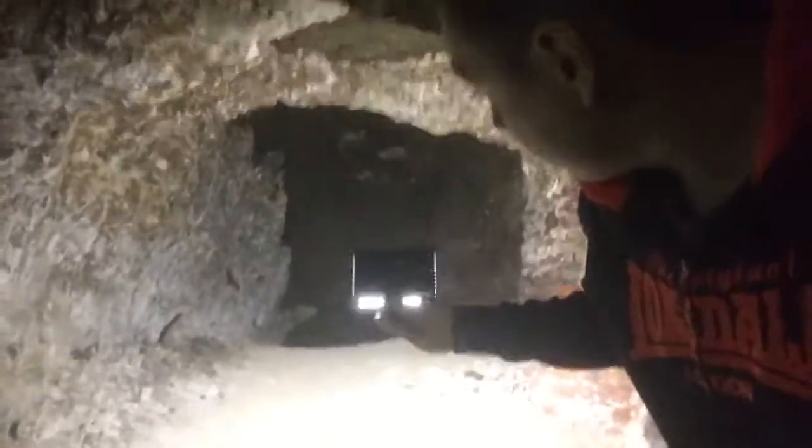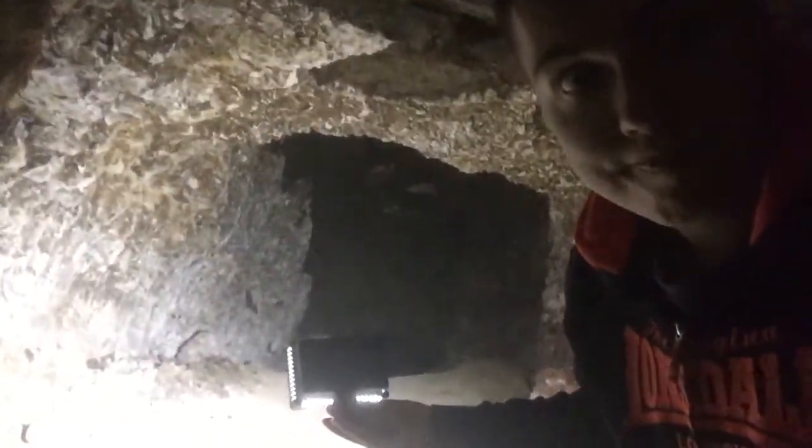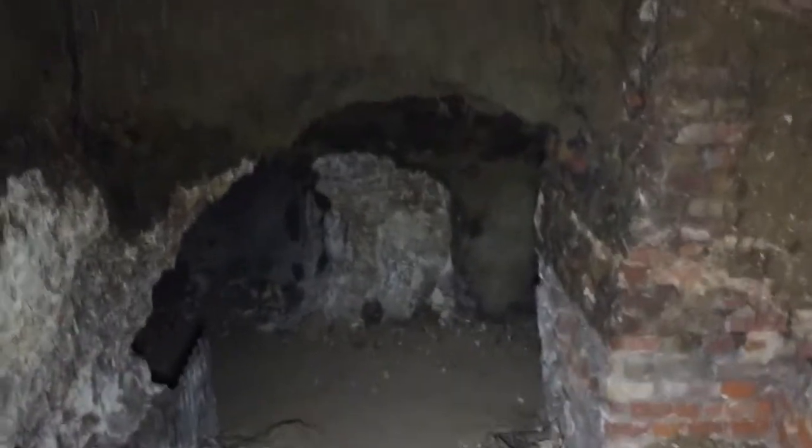Okay, so the next bit, now that we've gone up there, we're going to go into the second bit, which has no roof on it. The reason being, you're looking at the roof right there. Yeah, that's pretty much what's left of the roof. So we're going to go in there. Give us good luck. This is the bit of the abandoned lines, which is a little bit dodgy, because as you can see, there's literally nothing holding up this roof apart from dirt and chalk and flint. There's Anthony.